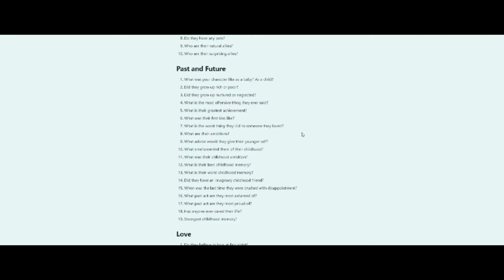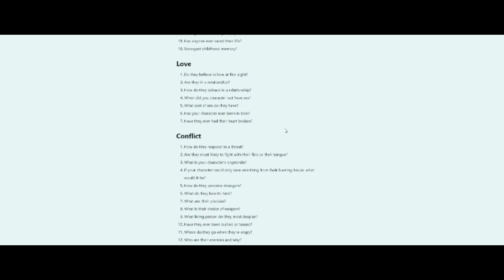And you want that. You want your readers to be able to see your character and not be thrown by something random that they didn't see coming at all, unless it's needed. Love is the next section.